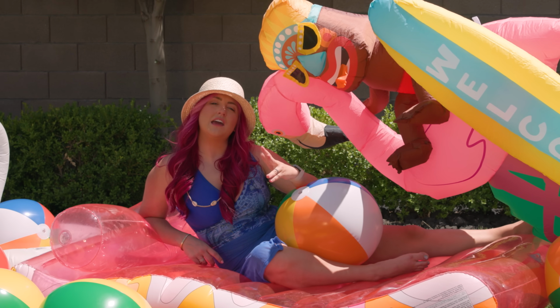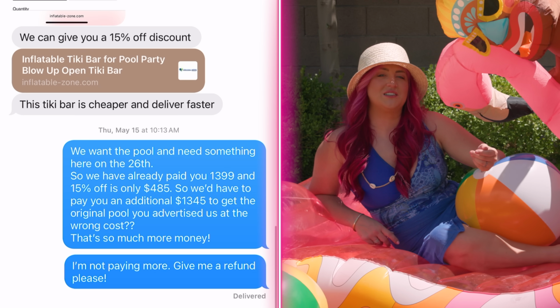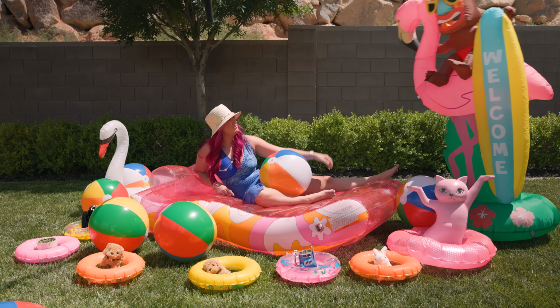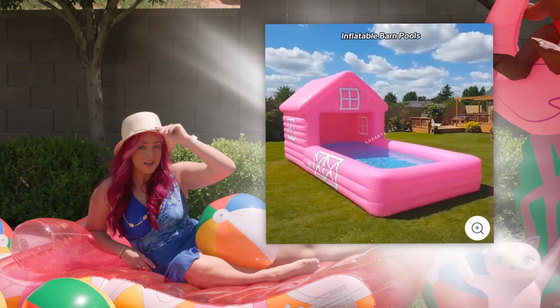As I feared, they immediately began asking for more money, and then they just stopped replying altogether. So scam or just bad customer service, you decide, I guess. I guess that means we don't have a pool for our pool party, unfortunately, but I don't know, maybe our barn one will show up eventually, we'll see.